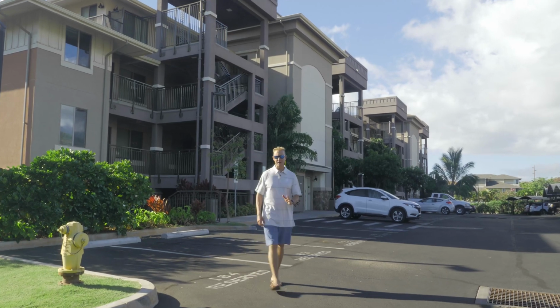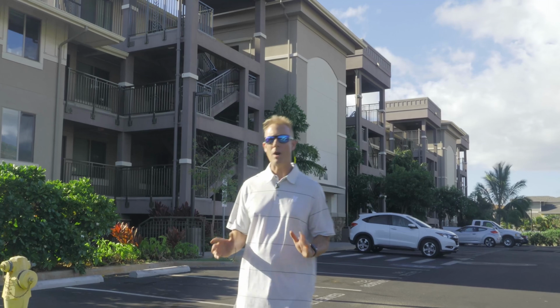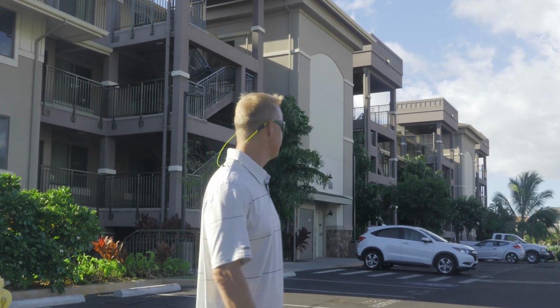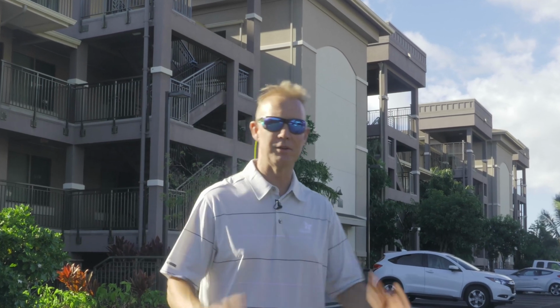The one thing that strikes me about this property, which is kind of unusual, is that it's very quiet. It's just a very peaceful and quiet property. A lot of long-term properties have a little more hustle and bustle going on, but it's one of the things I really, really like about this property.